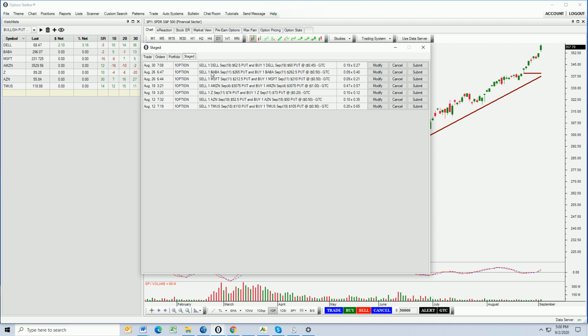Dell, that's a September 18th bullish put spread, so that's our longest term position. We've got a couple of others here, AZN and TMUS. These are actually older positions, really working out well for us right now. So we've got 3 positions that expire September 18th. We've got 1 position that expires September 4th, this Friday. That's an Amazon spread that's doing really well.